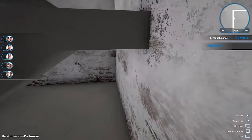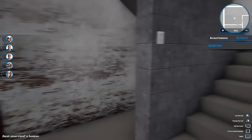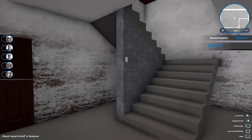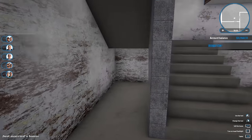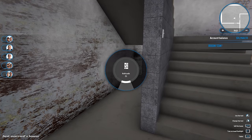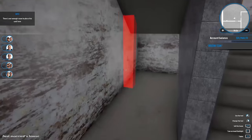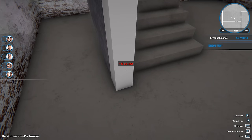What else? Can you crouch? I still can't crouch. Oh, no Harry Potter little bedroom under the stairs. We could put a little Harry Potter bedroom. Can you put a wall there, to block that? One out from there, maybe? So like right here? You're right there. Yeah.